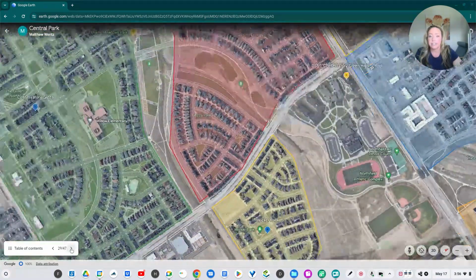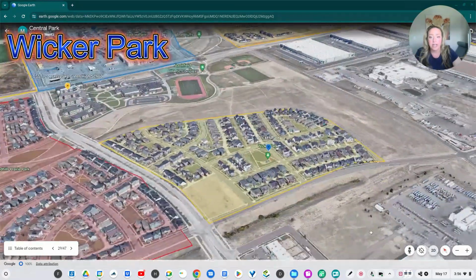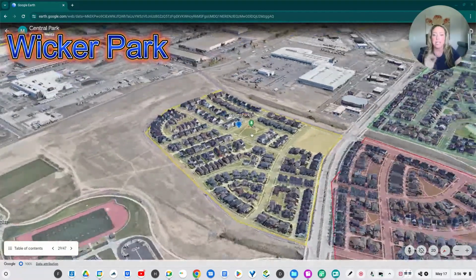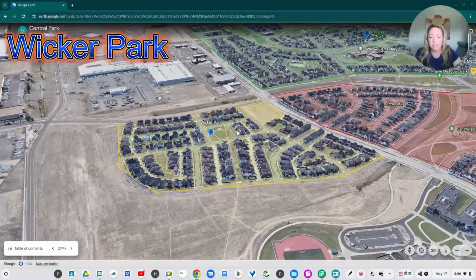Okay, so next, we're going to go to Wicker Park. Let me just zoom it around. This park right here, this must have been before they built these amenities, but there is a cool skate park in there, volleyball courts, and basketball courts.